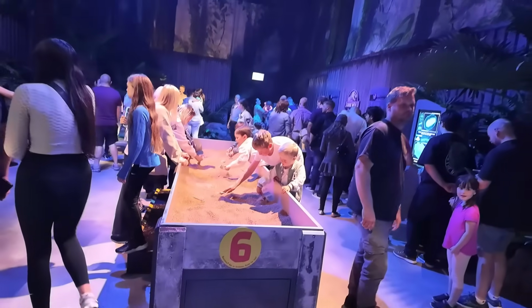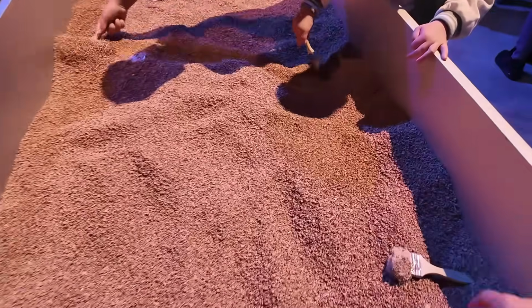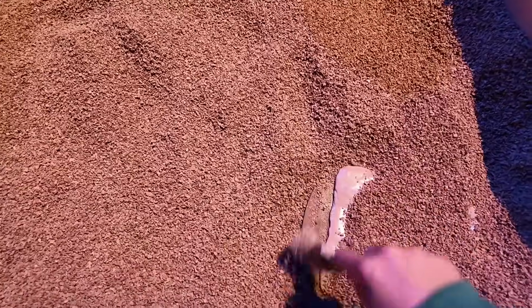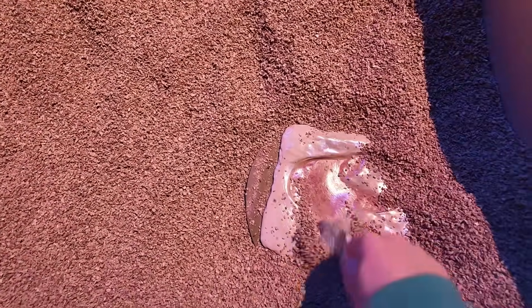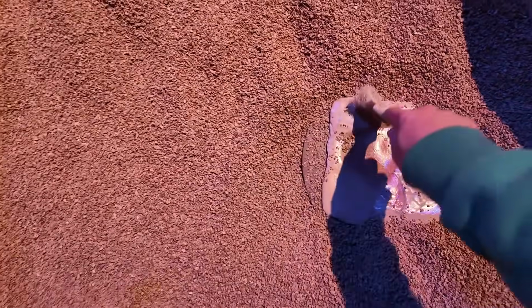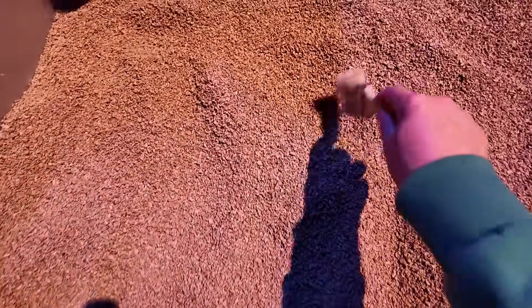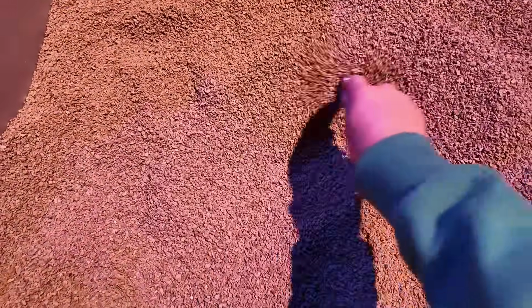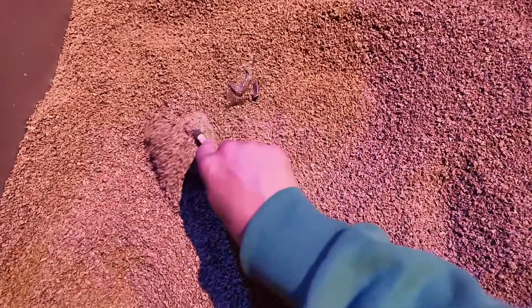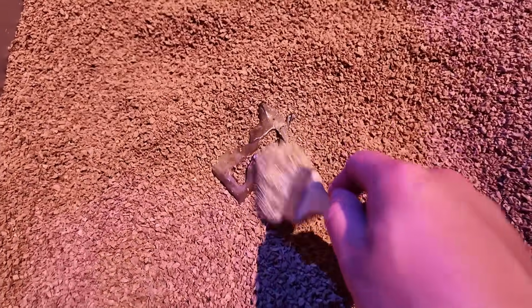Oh, it's a bit of a dig site just here. So you can use the brushes to try and find the dinosaur bones in there. There we go. Oh, it's a footprint. That means there must be dinosaurs nearby. Can we find anything? What have we got there? A claw. Oh, it's massive. Anything else that we can find? That's really satisfying. Oh, there we go. It's like I'm on Time Team or something.